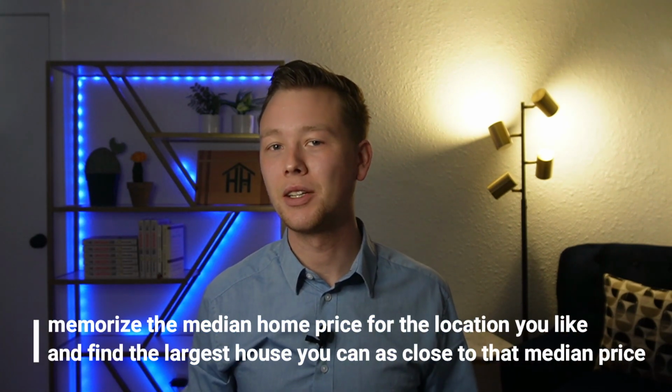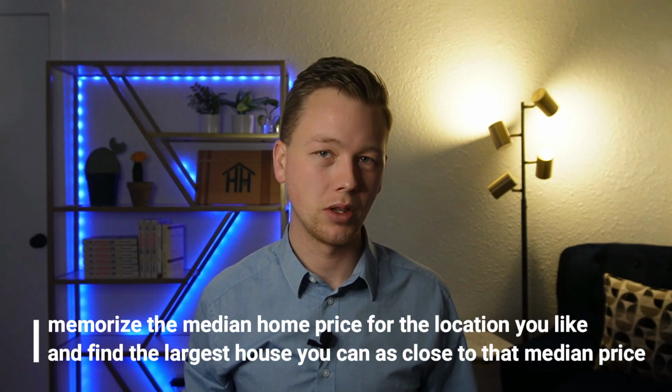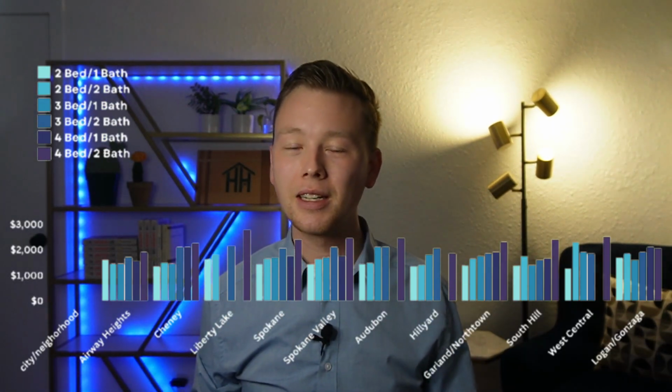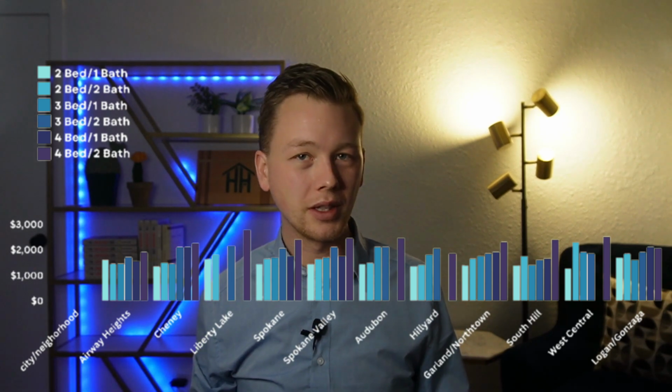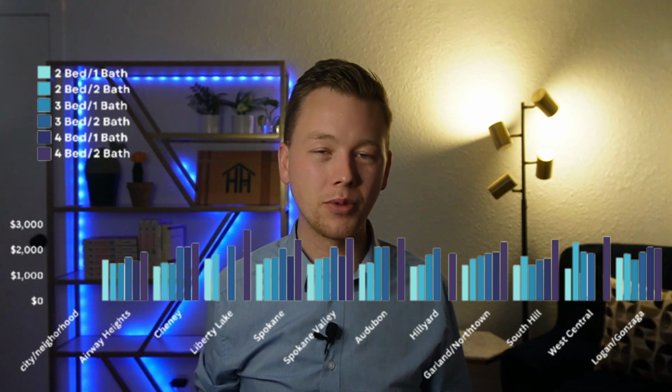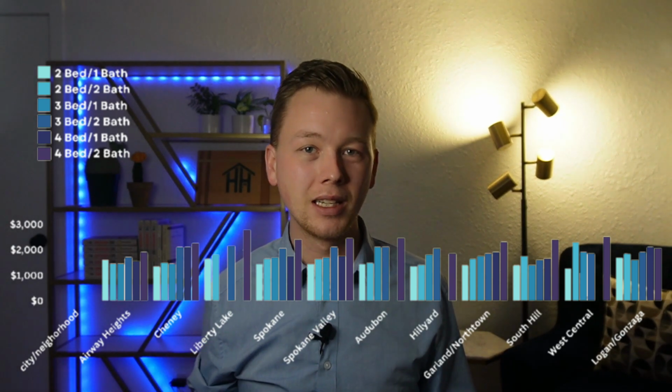The first thing is that you need to memorize the median home price for the location you like and find the largest house you can close to that median price. As you can see, in most neighborhoods, you're getting closer to that 1% rule by doing this, and it is really kind of an obvious statement. If you can find a larger than average home for the neighborhood, but at the average price, then you're probably doing pretty well.